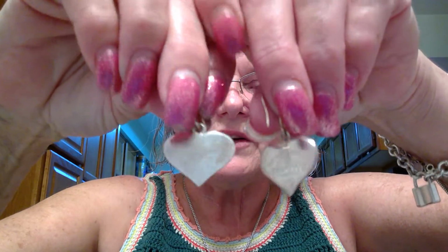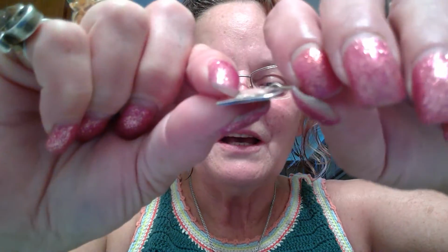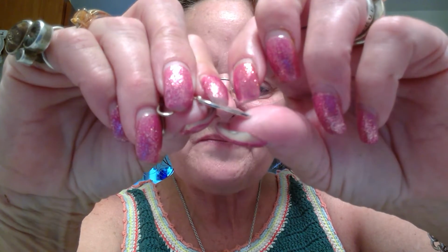They look like this, and I think these are similar. The ones that she found might have been a bracelet or earrings, I can't remember, but I think they were round instead of heart-shaped. You can see they're pretty thick, and they have good weight to them. So if they're Tiffany's, they're probably pretty thick.